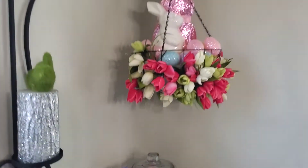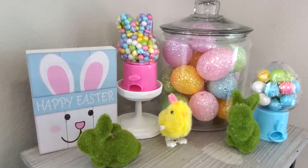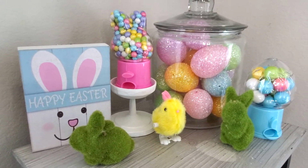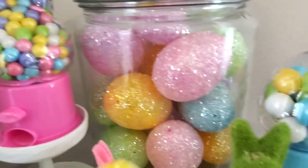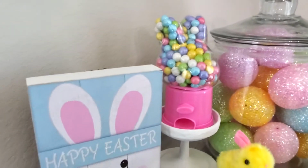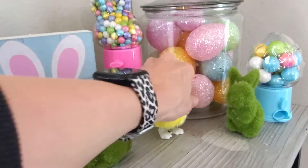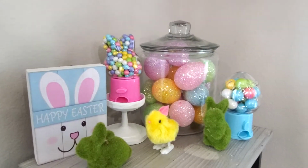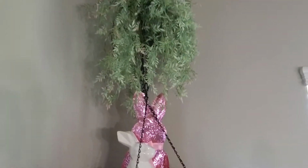And then I have this little table over here where we usually put our games and stuff, and I just did a cookie jar with some more of those eggs in it, and these two little candy dispensers are from the Dollar Tree actually, and I put some candy I had left over from decorating a cake in them. And then this little Happy Easter sign and two little moss bunnies and this little chick that was a gift, and it walks and the kids get a kick out of that. So that is the corner of the dining room.